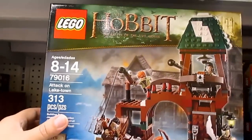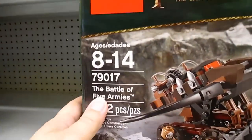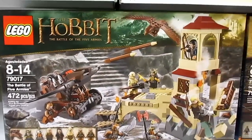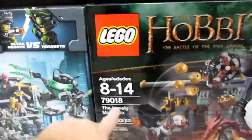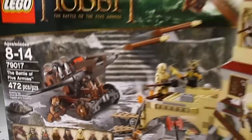Wow. Got the new Lego Hobbit sets. Attack on Lake Town. The Battle of Five Armies. And then the Lonely Mountain that comes with the big red dragon. That's cool. Big one's 130. That one's 60.